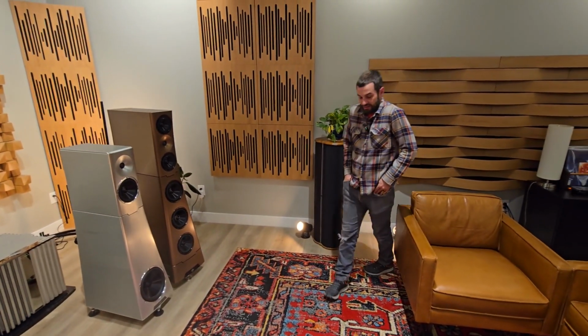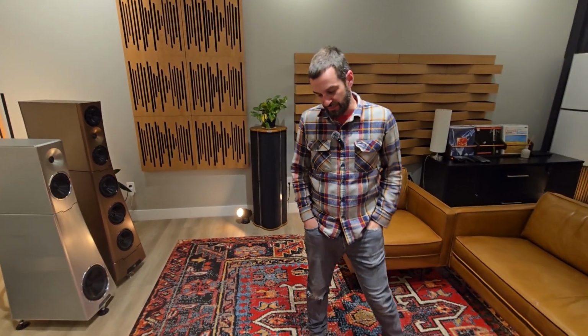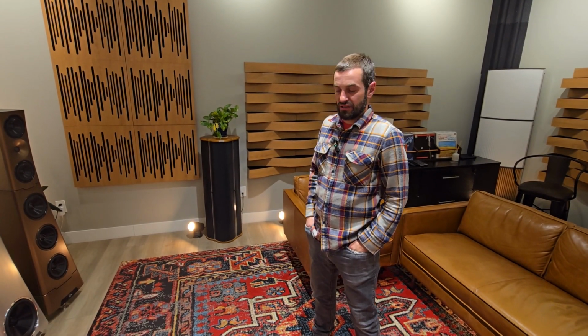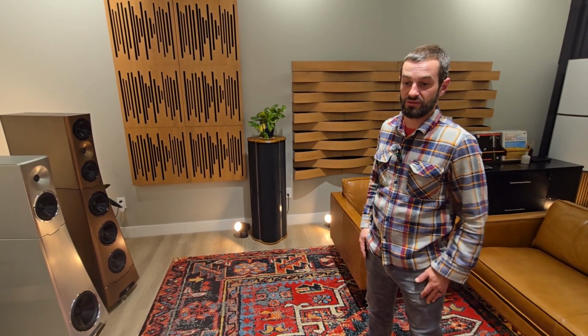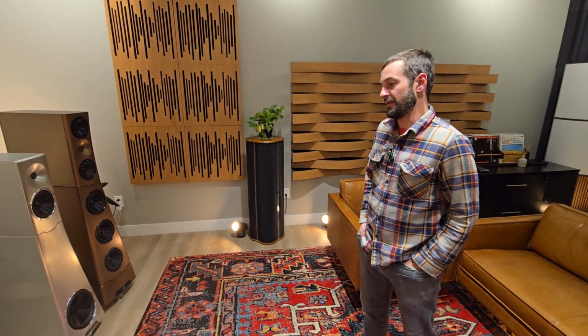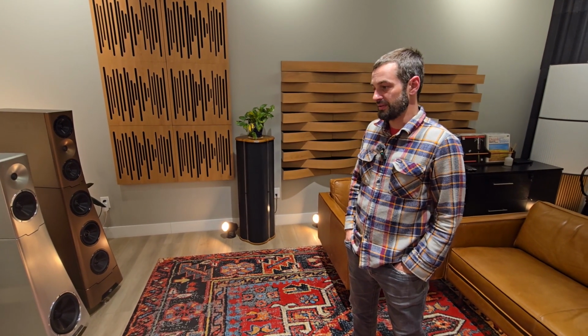We're trying to take everything that we do, we study, we take knowledge from the past. We're not reinventing anything. We're of the camp that everything matters at this level of resolution and at the performance level that we're trying to accomplish.